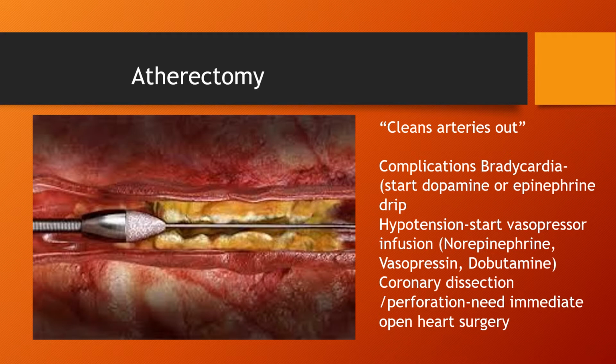Atherectomy, this is basically the Roto-Rooter for our arteries. It uses a special tip during the procedure that actually cleans out the plaque. There are quite a few complications. It can cause bradycardia, hypotension, and possible perforation, and these will also have interventions. So for bradycardia, they will often start a dopamine or epinephrine drip. If they have hypotension, they're going to start a vasopressor like norepinephrine or vasopressin. If there's coronary dissection, that's that perforation, they're going to need immediate surgery to repair.